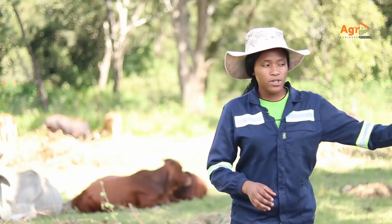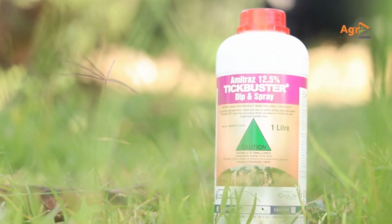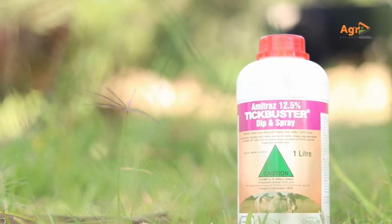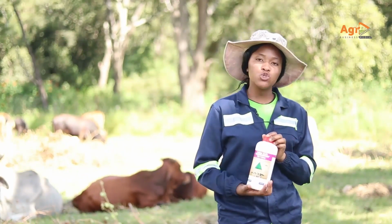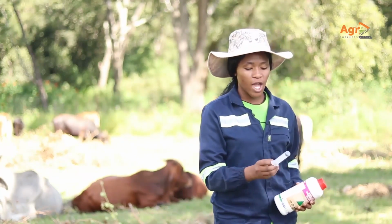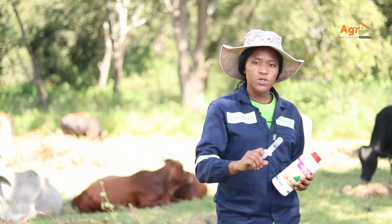From Delta Tick Pour-On we go to Tick Buster. Tick Buster has a green label. As I said earlier, it's really important to read the instructions, as the label guides what is inside. For this one it is 2 mils per 1 liter, which means that for a 16 liter knapsack spray, we should put about 32 mils. For the 32 mils we can use a syringe like the one used to inject cattle, but one for dips. We measure our 32 mils properly and put it into the knapsack spray.